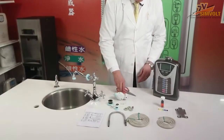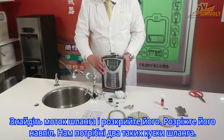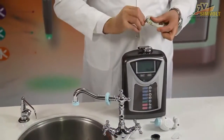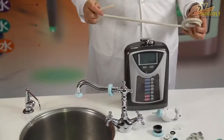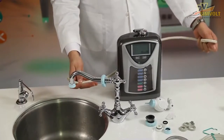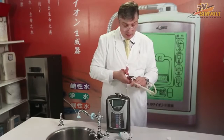After that, find an ideal place to put the machine. Close to the faucet as possible is ideal. Take your hose and open. Measure a correct length to the faucet and back. You'll need 2. Cut the hose to the correct length.